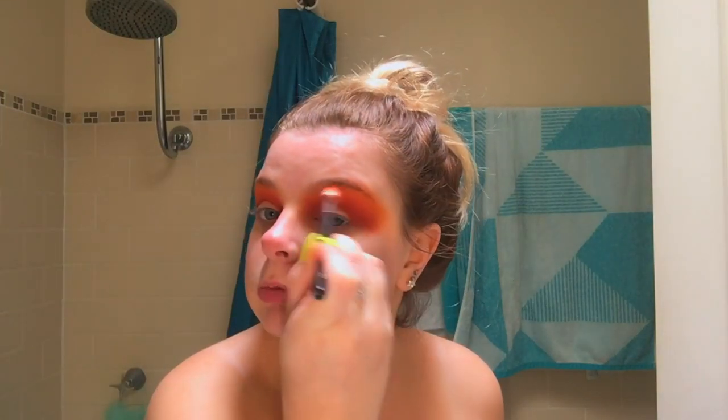Wow, this look is looking dark. It looks worse on camera. It looks super dark on camera. It's dark in real life, and I intended it to be that way. But it looks worse on camera because of this lighting.